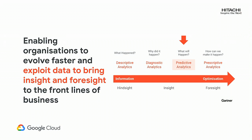And this is all about the move from understanding or hindsight through to insight. So how do you get insight available within your organization to know where you need to work? And the overall overarching aim is getting to foresight, where you're able to go and do things before they occur. We've all seen Minority Report, right?